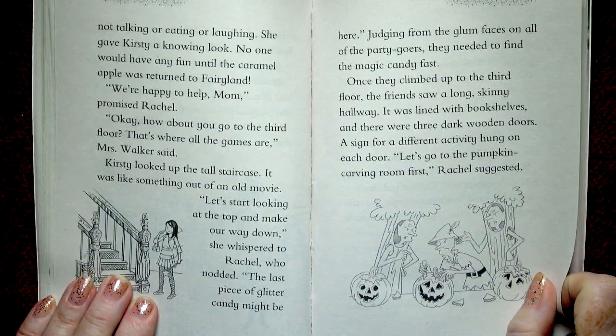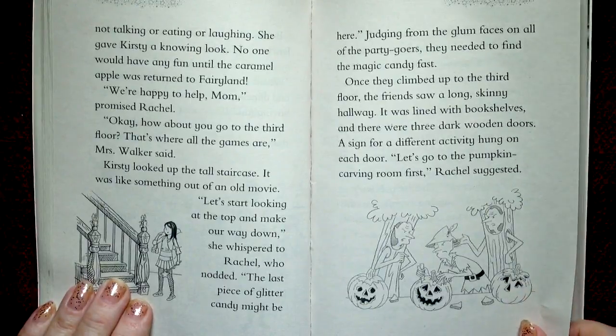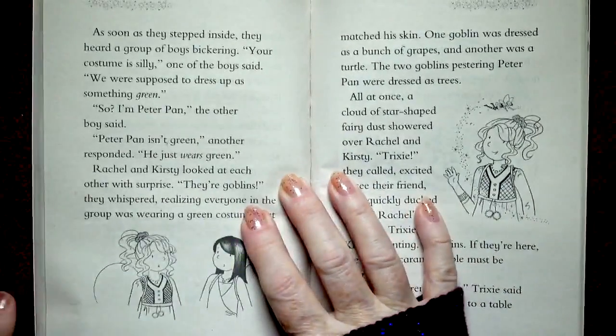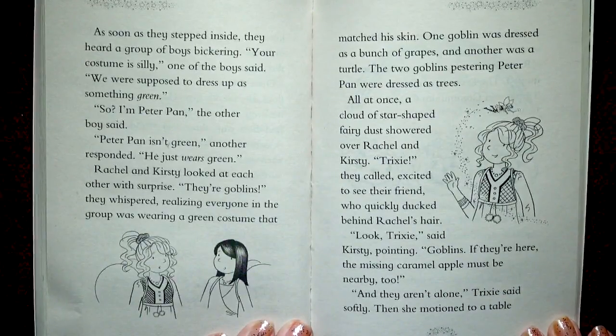Once they climbed up the 3rd floor, the girls saw a long, skinny hallway. It was lined with bookshelves, and there were 3 dark wooden doors. A sign for a different activity hung on each door. "Let's go to the pumpkin carving room first," Rachel suggested. And as soon as they stepped inside, they heard a group of boys bickering.